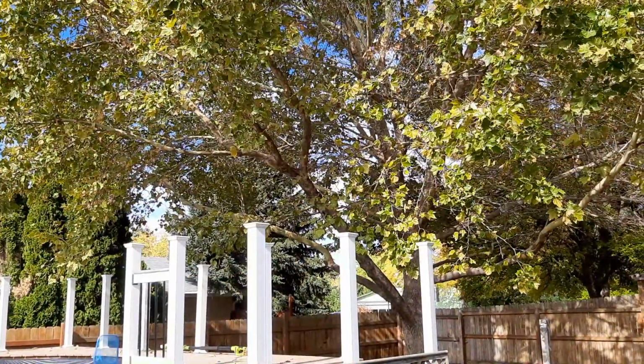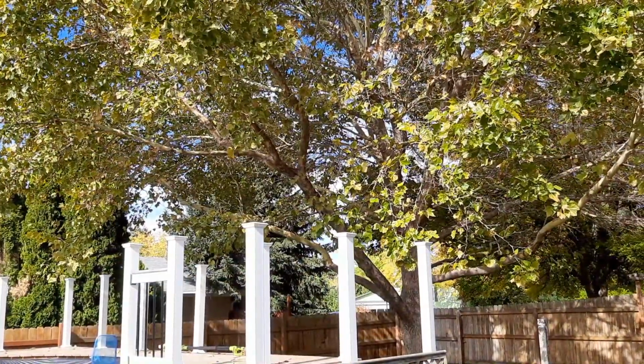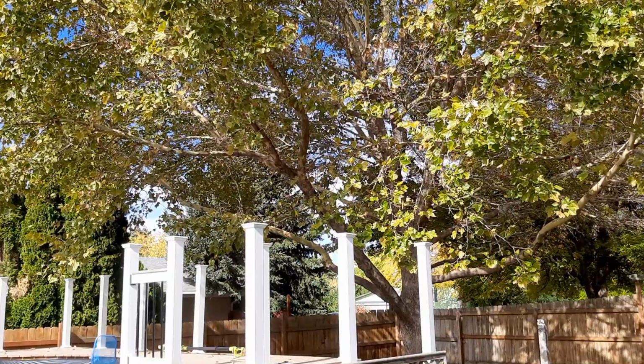Let's start with a haircut. Leastwise, the stuff I can reach with just an extension pole chainsaw.